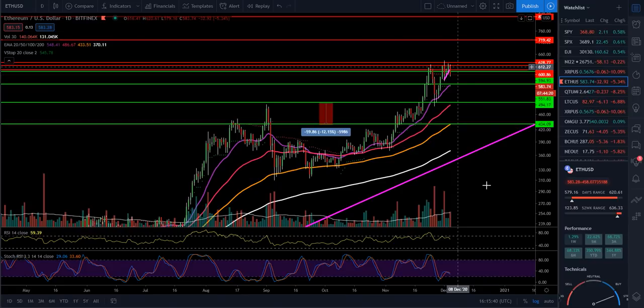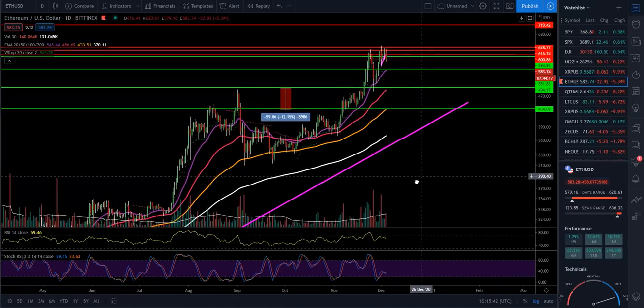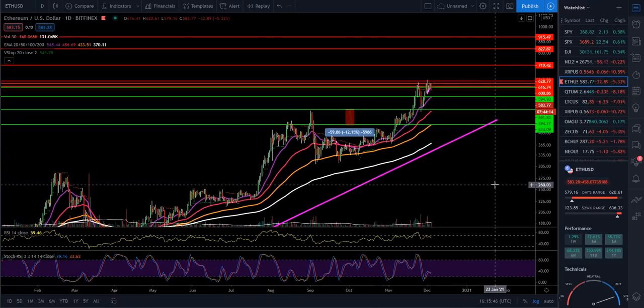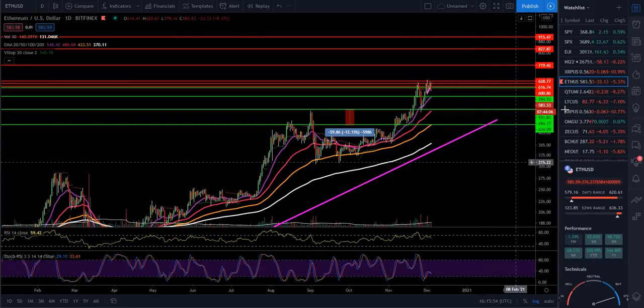If we have to retrace a little bit more, that's fine, guys. This is healthy for the market. Once Ethereum gets through that 628, we'd be looking up to around $719. Then up around 800, things could move really fast. And that's what takes place in this space. So always be aware of that.